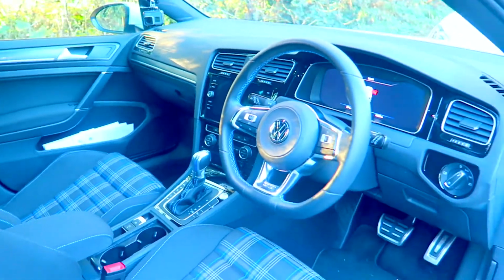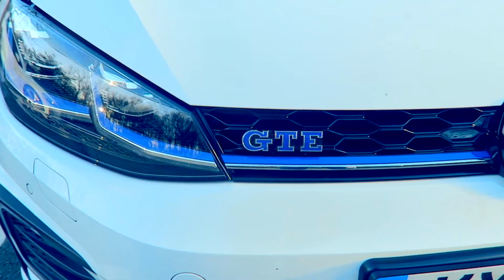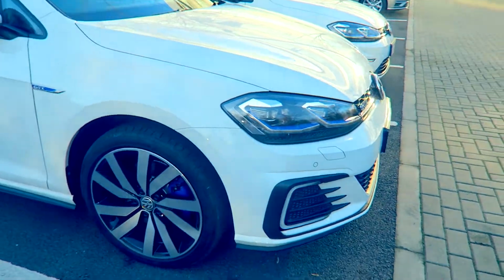Hello car friends, and welcome to the Golf GTE. Now this is one of the newest hybrids that I've been waiting to get into for so long. So it's from Volkswagen. It's a 1.4 litre engine combined with a battery. It's a plug-in hybrid, which means you can take it home and charge it at night.